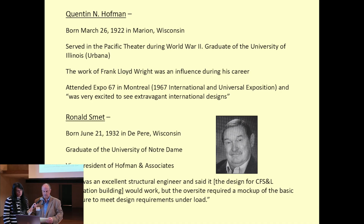She pointed me in the direction of her brother, who provided some information, including the quotes shown in this slide, noting that the work of Frank Lloyd Wright was an influence during Quentin Hoffman's career, which seems particularly appropriate today. He also noted that his father attended Expo 67 in Montreal and was, quote, very excited to see extravagant international designs. Her brother also informed me of Ron Smet. He was the vice president of the firm, who I hadn't found in my research. And he also told me that he had a portfolio of his father Quentin's commissions.